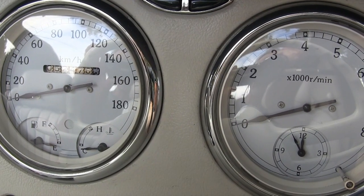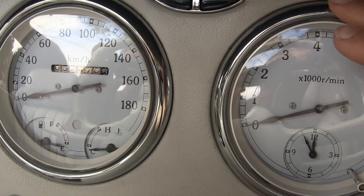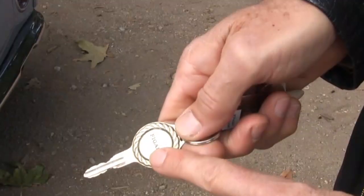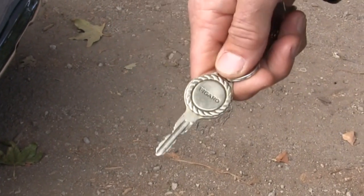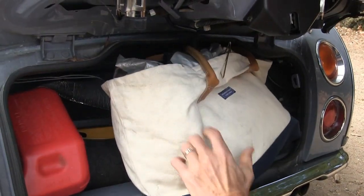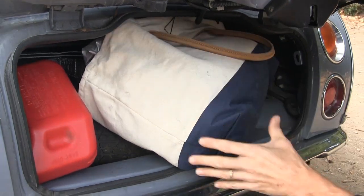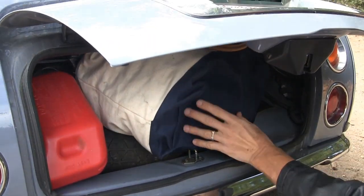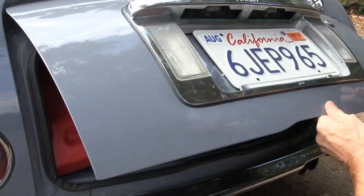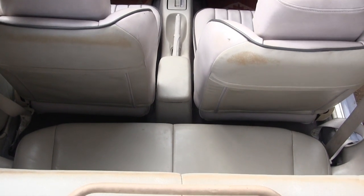Nice little cluster right here. Of course, this is in kilometers and not miles. But very nicely done. Great design. Nice little custom key here. Not much space in the trunk for anything. Well, not much room back there. So trunk might be an overstatement, but it'll fit a little bit of things because there's not much room in the back seat either. Four seats, but not four people.